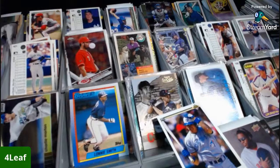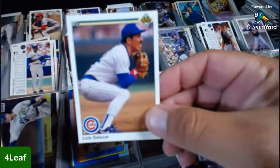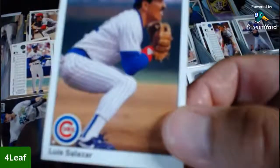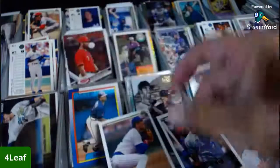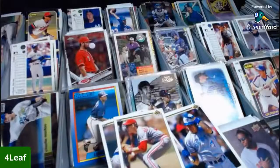I don't know where those went. Here's another one of those ones where it looks like he's about to take a poop. Who's that? Luis Salazar? There we go. I need to get that going. I'm taking that Benzinger out. Put him in the poop pile.